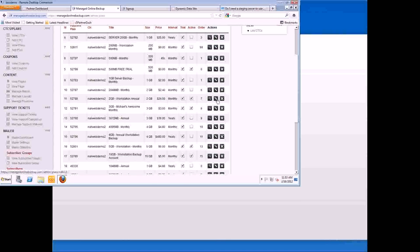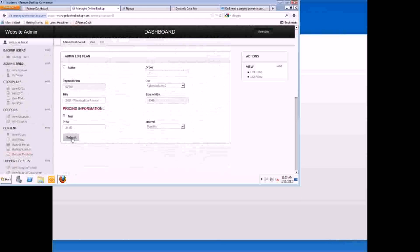So I come in here and I say, okay, I'm going to edit this option. And then I uncheck active, hit submit, come back and refresh, and it's just that simple. Now it's gone.